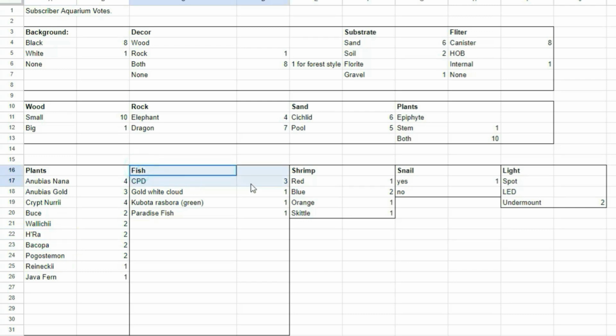Fish-wise, this is going to be a CPD tank. That was the most popular vote, and that's what we're going to go with. Shrimp, we're going to put a couple blue shrimp in there. We might drop a snail, as one person had mentioned, and we are going with undermounted lights.